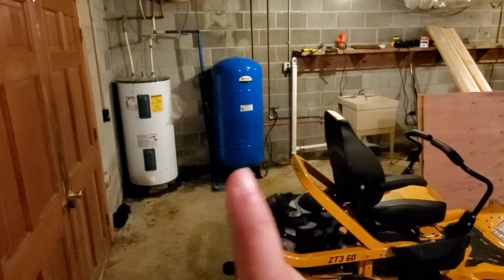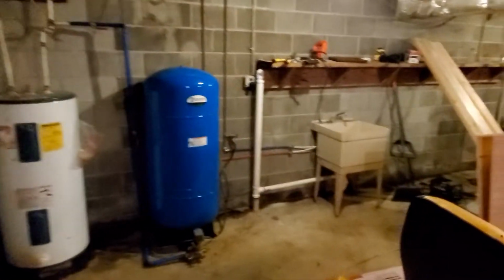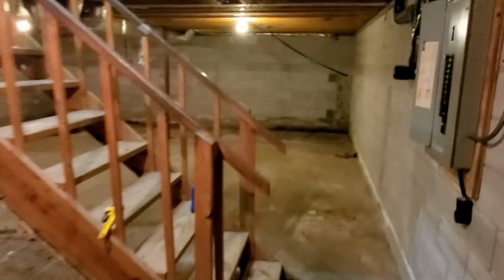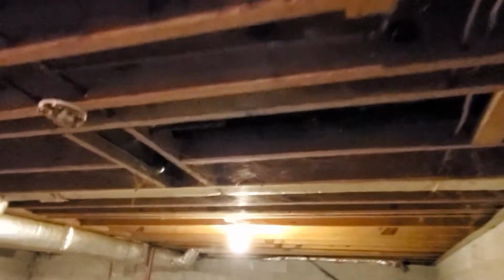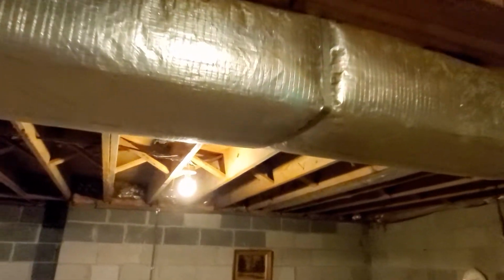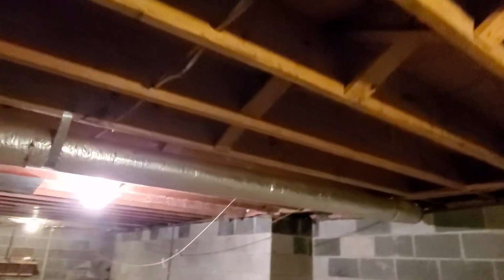That's the 85-gallon tank that we just got. Gives us plenty of pressure and plenty of water. But really, it's just a pretty open cellar down here. What's really nice about this is that you can pretty much get to everything. You don't have to have a crawl space like we have now where you have to crawl on rocks and through spiders and things. You can just kind of clean your way out and go through it.